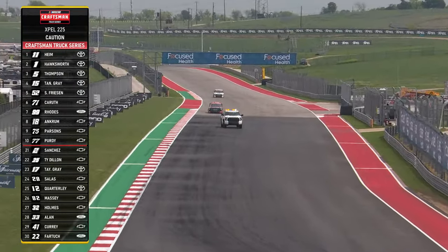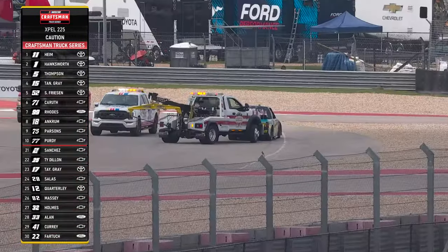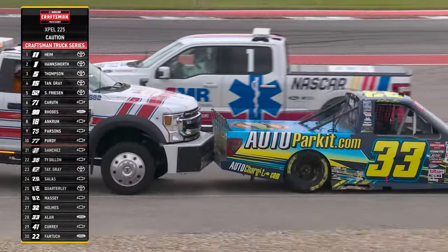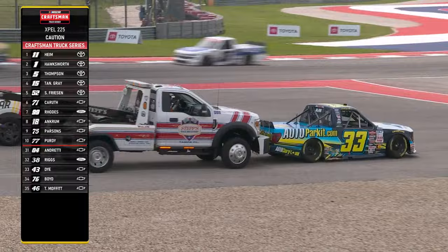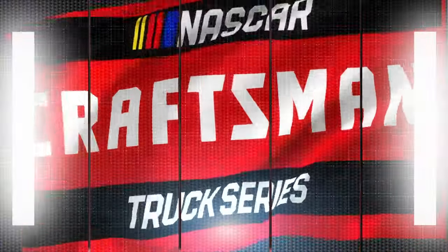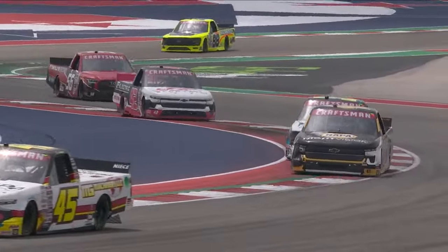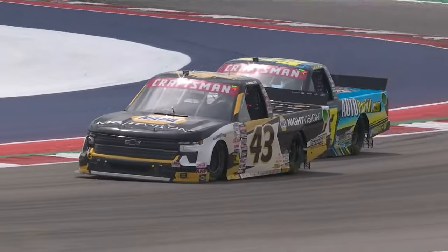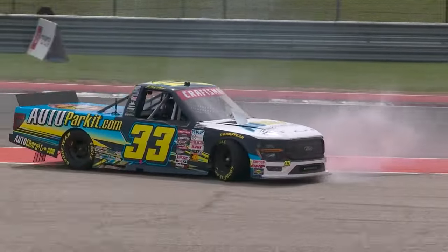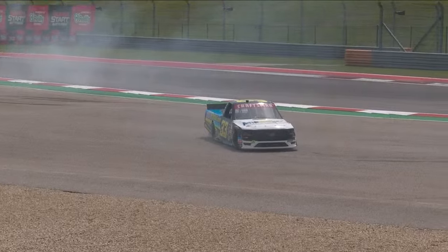Caution is out for the third time today. You saw it in side-by-side. The 33 of Lawless Alan went around. He is stuck. You see him getting that push right there. So what does this mean? How does this mix it up, boys? There are a couple of people who came to pit road just prior to the caution. I think maybe the spotter called the crew chief and said, let's come, because there's a truck stalled on the track. Lawless Alan in the 33, racing Daniel Dye in the 43. A little bit of contact turns Daniel around as well, but Lawless Alan could not get his truck refired in time. NASCAR brought the caution.